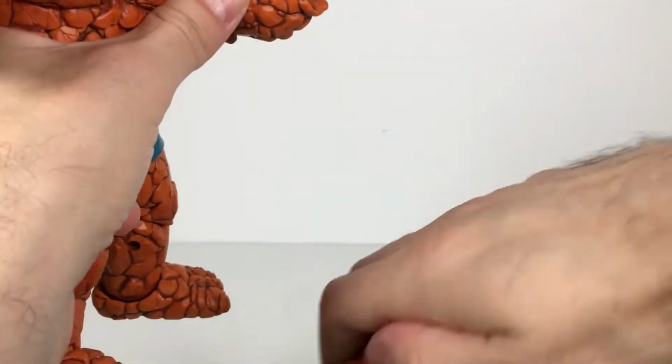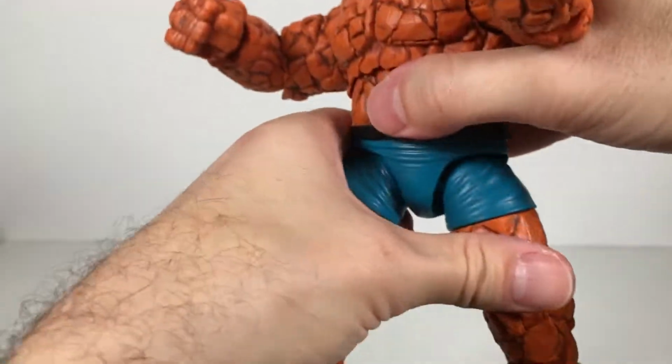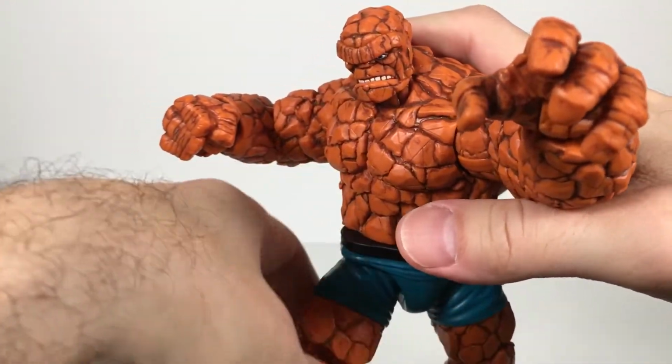He's not going to have two punching hands. I really like this open hand. I really need to do the, you know, Kirby.